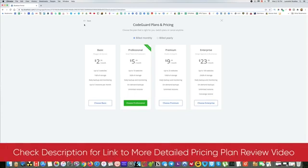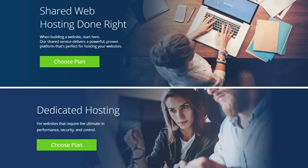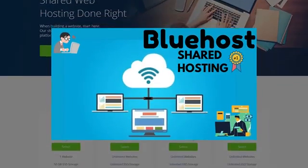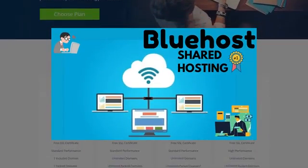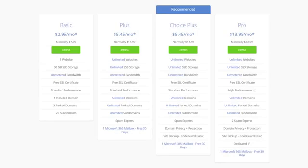But when it comes to choosing the right plan, it's important to understand that your pricing plan will be greatly affected by whether it's a shared hosting plan or a dedicated hosting plan. Shared hosting basically means that you share your hosting space with other websites, whereas dedicated hosting means that you get to have your own hosting space. The benefit of shared hosting is that it's cheaper than dedicated hosting. The downside is that it doesn't have as much speed, security, or performance.